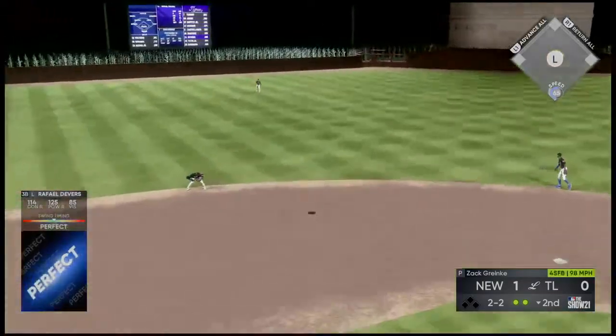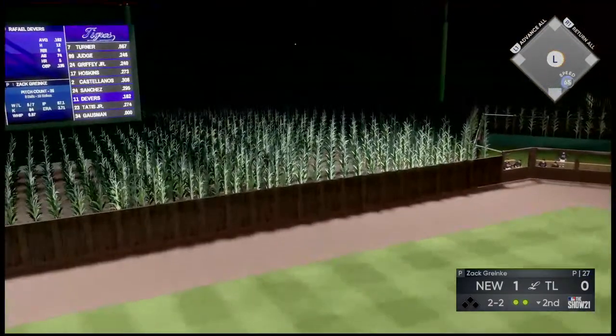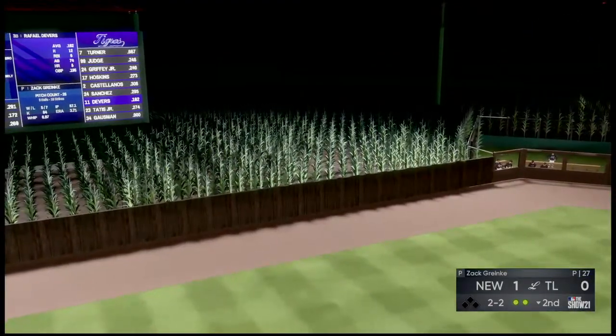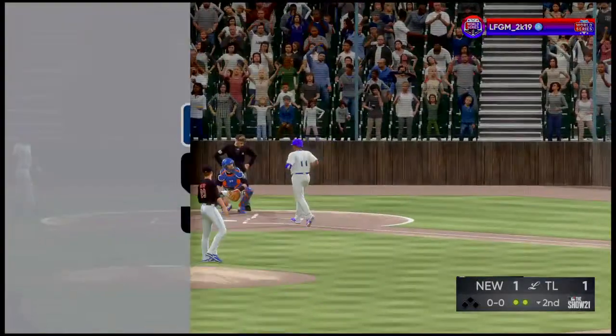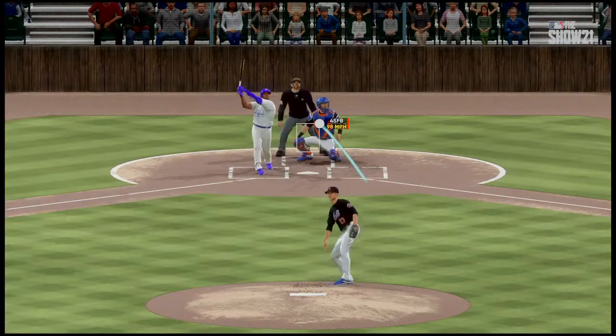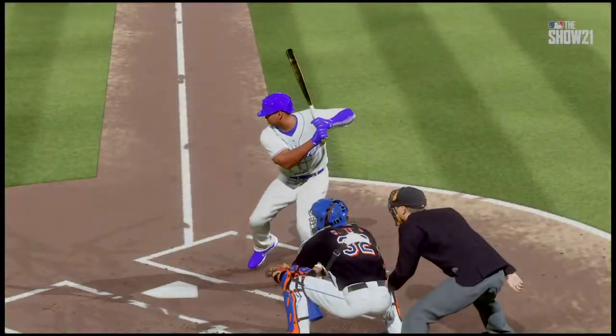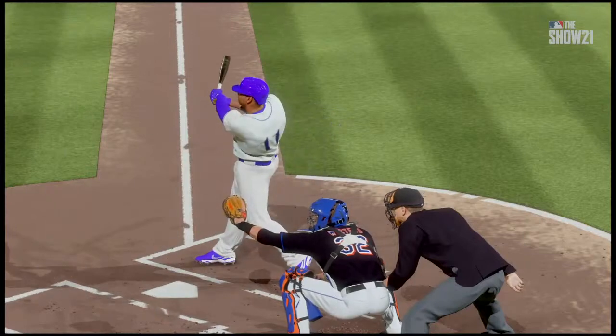Oh, high, deep. That is a moonshot, folks. A long home run. Most pitchers aren't going to throw this guy much of a fastball to try to challenge him, because this guy can hit him a mile just like he did with that swing right there. Impressive power.